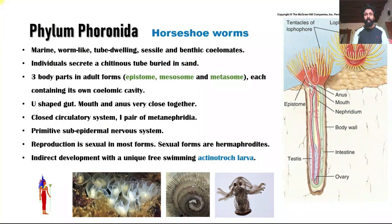The Phylum Phoronida is commonly known as horseshoe worms, because the lophophore here looks like a horseshoe. They are marine, worm-like, tube-dwelling or tubicolous, sessile. Sessile means not movable. Sessile, benthic coelomates. Benthic means bottom-dwelling. The term coelomate is very significant here, not only in Phylum Phoronida but also in Phylum Bryozoa, because the adult individual possesses a distinct coelom. So the Bryozoans and Phoronida share a second character other than lophophore, that is, they both are coelomates.